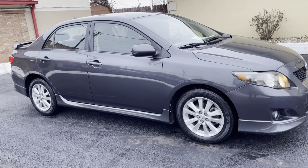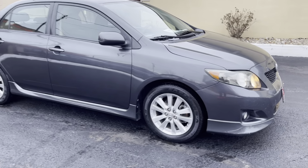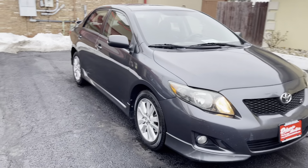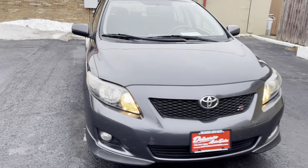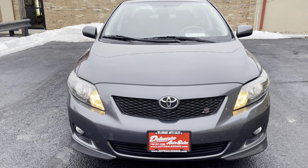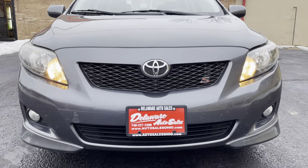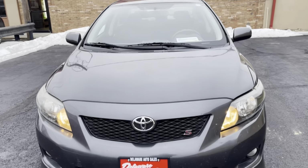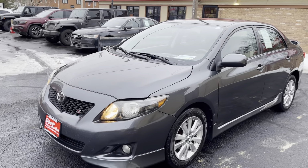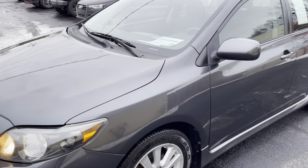This car, we did some service work too, like we do everything. Let me tell you about it. We replaced the air filter and the cabin air filter. We installed new tire pressure monitoring sensors on all four tires. Cleaned and adjusted the rear brakes. And we replaced the timing chain tensioner and its gasket. Not the actual timing chain, but the tensioner, which is common to go bad. This one was making a little noise, so we took care of that. Also replaced the wiper blades and gave it an oil change.